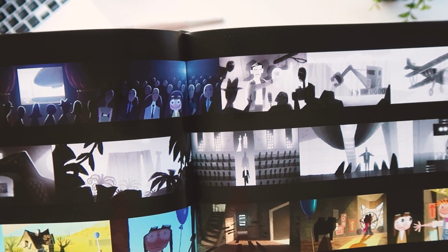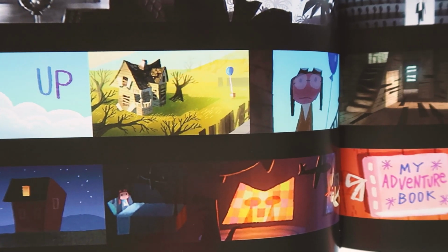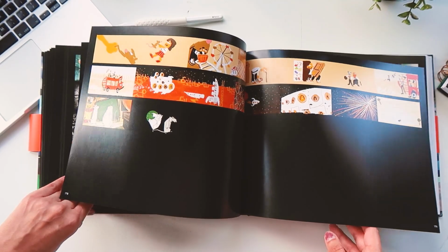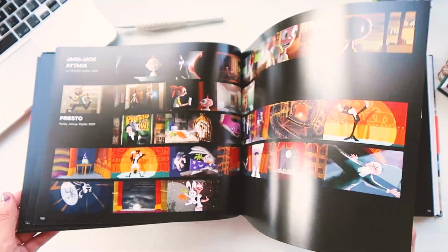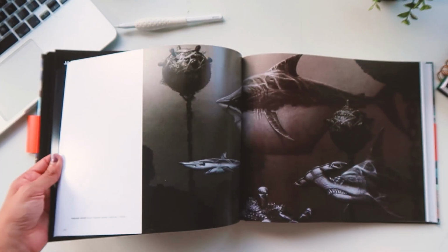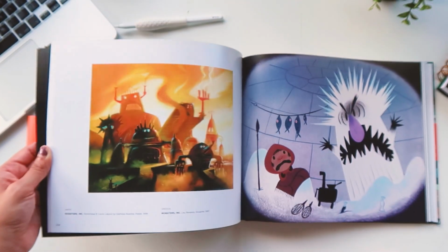So some pros about this book is that, aside from the fact that it only shows color scripts, which is pretty creative, I don't think I've seen another book that only deals with color scripts. I think that's really interesting. Apart from that, they don't just focus on the major Pixar movies, they also cover all the shorts as well. So if you liked the La Luna short or the Magician short or the Day and Night one, they have artwork from that too, which is really cool actually. But yeah, that is the Art of Pixar.